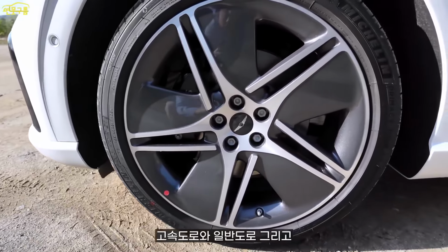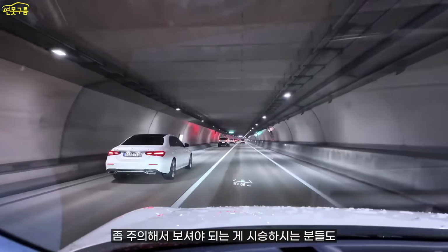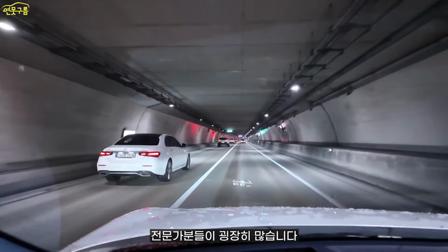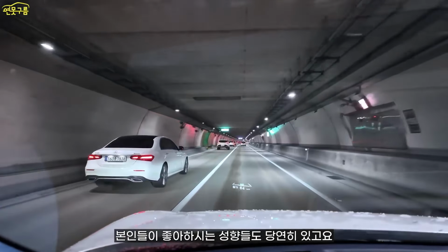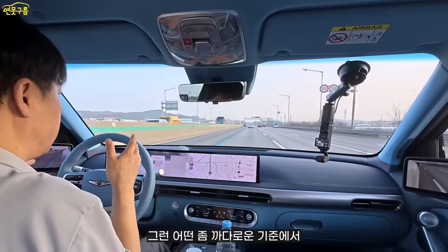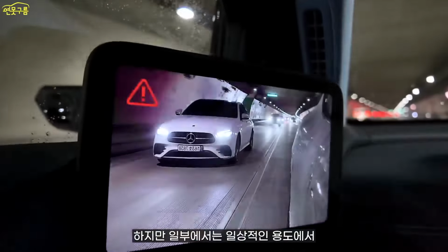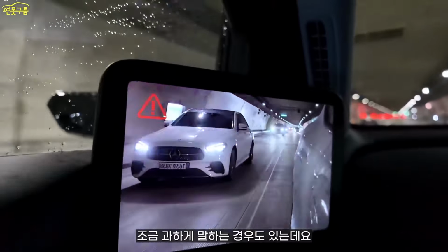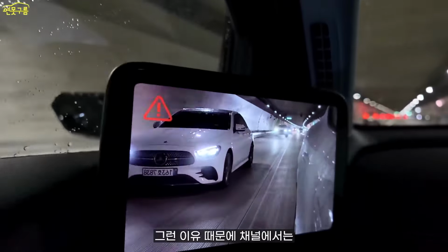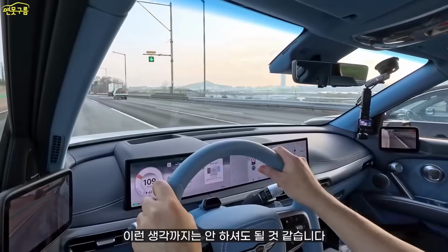I've driven this car on highways, regular roads, and various courses. When you watch test drive reviews, you need to be careful because a lot of the people doing the test drives are real experts. Because of that, they've already experienced a variety of vehicles and, of course, have their own preferences. Naturally, evaluating driving performance based on such strict standards is a good thing. However, in some cases, they might exaggerate situations that would never actually happen in everyday use. That's why we always suggest you test drive the car yourself on the channel. You don't need to worry too much or feel overly anxious about it.